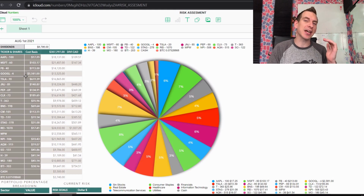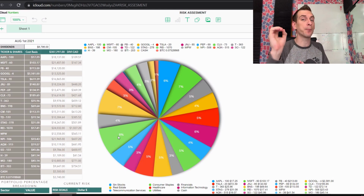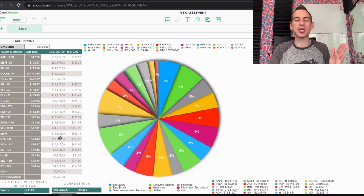On top of that, I scaled down my largest weighting. I talked about this yesterday, of course, being RioCan, which initially was making up 12% of the portfolio. Now it only makes up 8%, and I'm readjusting that capital into MPW, Medical Properties Trust. I haven't done it just yet. The total capital I'm shifting over is about $12,500.